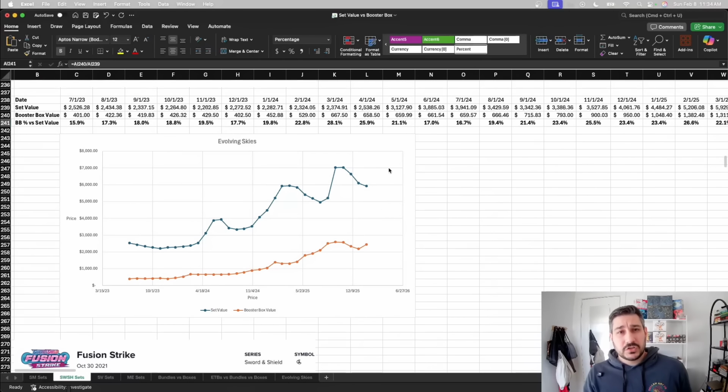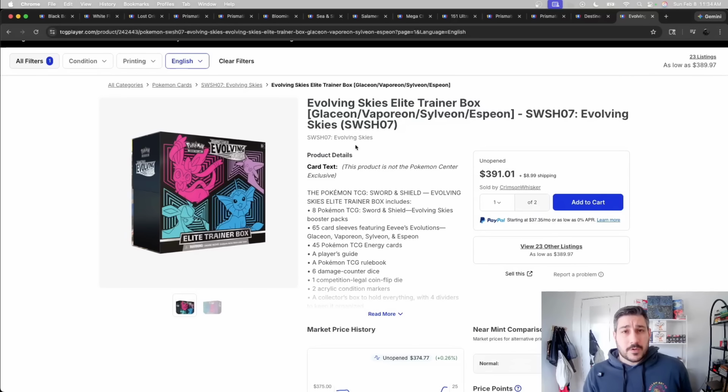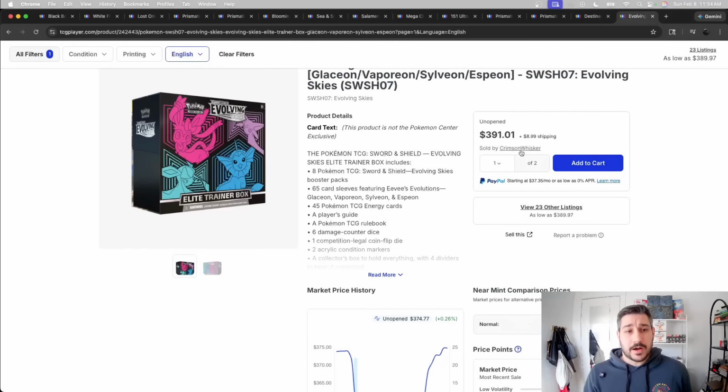That's silly. It's stupid. The most obvious plays in the world right now are these ETBs. And I think you guys would be very wise to start picking these up. Clean them out if you can. Go and find them in stores anywhere you can. If you have the money, yes, it's a little expensive, but yes, these things will go up indefinitely.